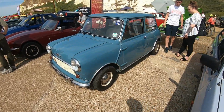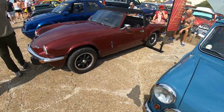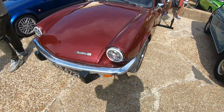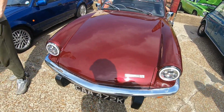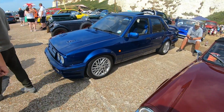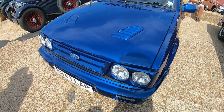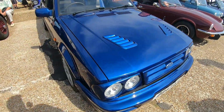Another Mini. Another Spitfire. These are similar lights I want to put on the Midget. So yeah, let me know what you think about that idea. Kind of like them. Ford Orion. I don't know what's under this, but it doesn't look totally standard. Those lights weren't standard.